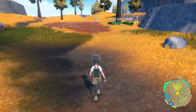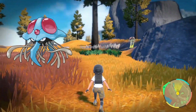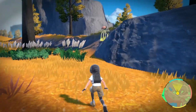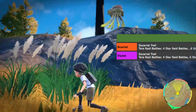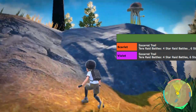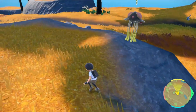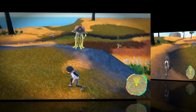Over here is its evolved form, Toedscool, looking a lot like that jellyfish Tentacruel. It seems no longer afraid of humans, and given its size, it may have few predators. This is the only place that Toedscool naturally spawns, and given that this peaceful forest provides excellent camouflage for this Pokemon, it is safe to assume that this is probably their natural habitat.